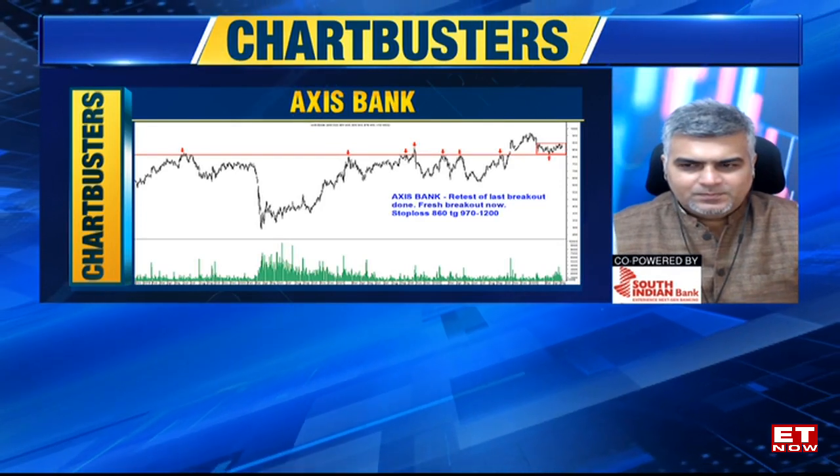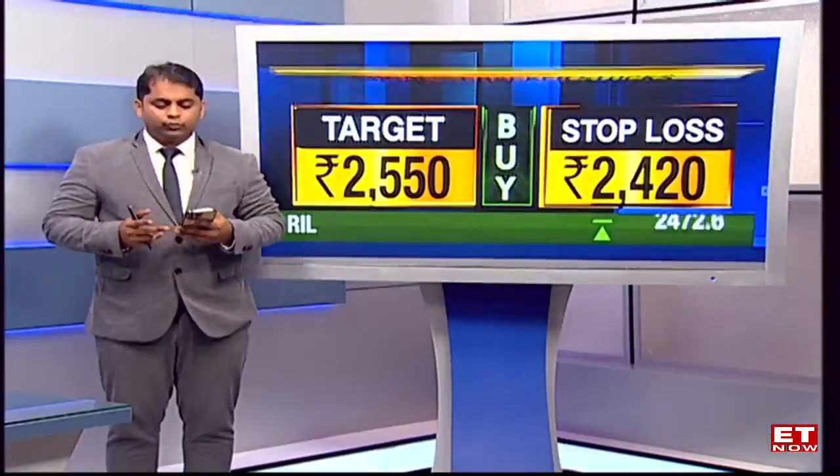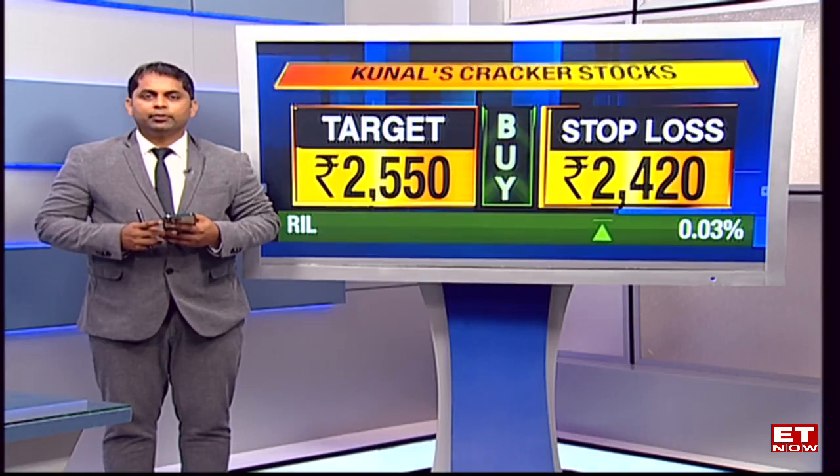You have it. Axis Bank, Glenmark Pharma, those are the two stocks as chartbuster ideas. But let's find out top stock recommendations along with that as well. Kunal? So betting on large cap names, Reliance Industries is the first stock, suggesting a buy with targets of 2550. Stop loss could be kept at 2420.